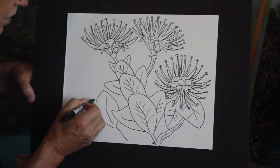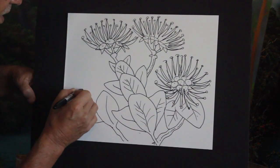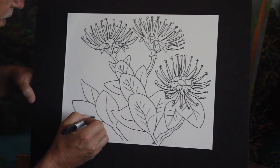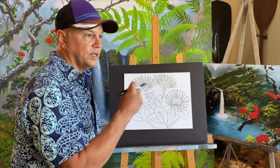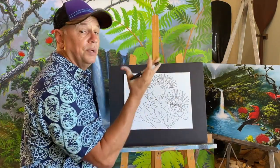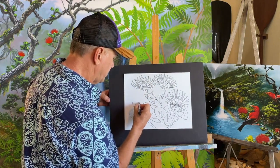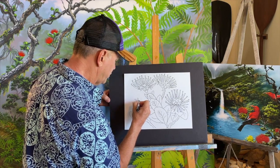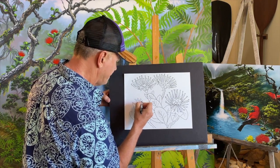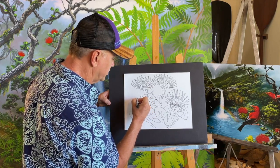And you can make your ʻŌhiʻa lehua any way you want, as many leaves as you want, or flower bracts, or I tell you what, let's give them a little bit of a blooming seed pods, okay? So I'll come up there and give another like 3 or 4 branches here. This time we'll make bulbs at the end, okay? Just kind of round circles at the end.